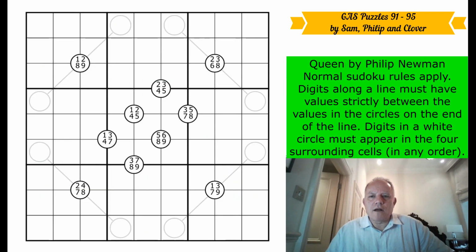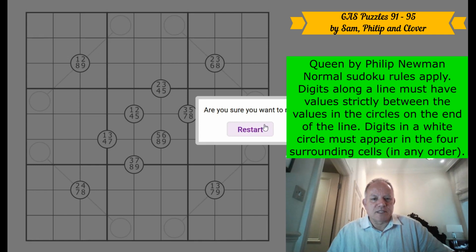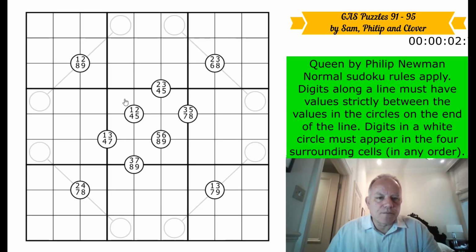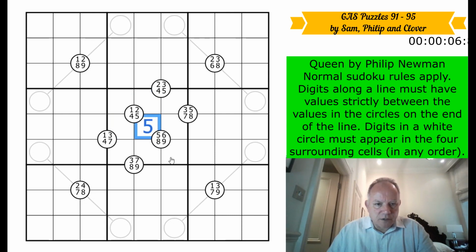Right, and we've got one more. Oh yes, this quadruples and between lines mix. That doesn't promise to be easy, but maybe the quadruples will help. Okay, off we go. So 1, 2, 4, 5 there. 5 is the shared digit between these two quadruples. 3 and 7 must be in those cells. That one can't be a 7, so it's a 3.